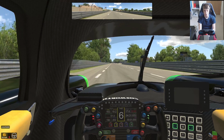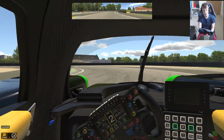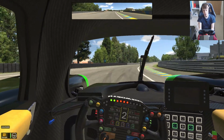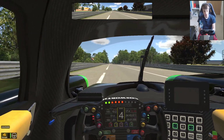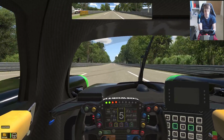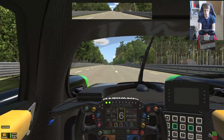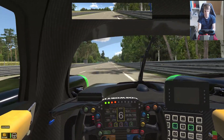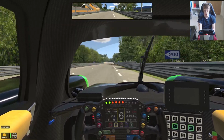Coming down towards the first of the Mulsanne chicanes. Just braking down through there. It does like to get a little bit loose on the throttle there. It does have traction control, which I was actually quite surprised by. I don't know why, but for whatever reason, I just didn't think this thing had traction control. But everything else at Le Mans nowadays does, so I guess it doesn't make too much of a difference. But yeah, I think this thing is going to be hugely, hugely popular.